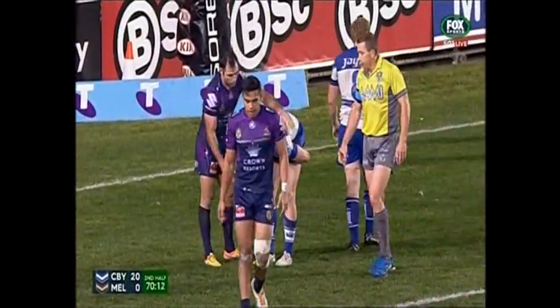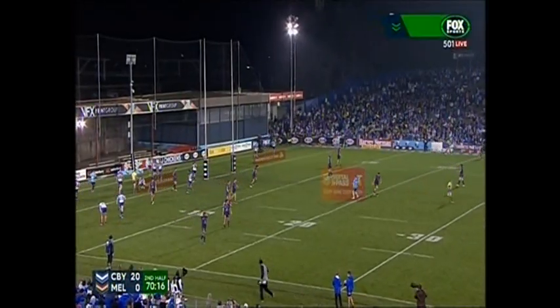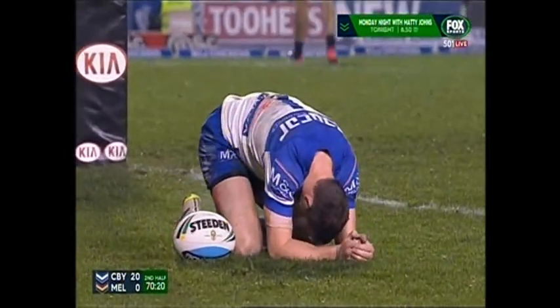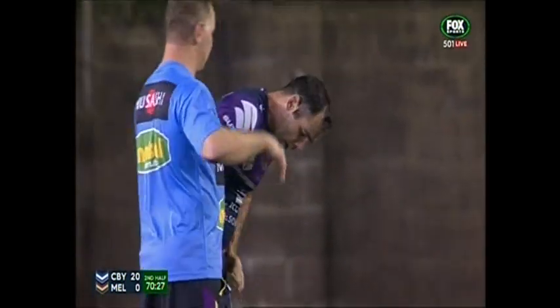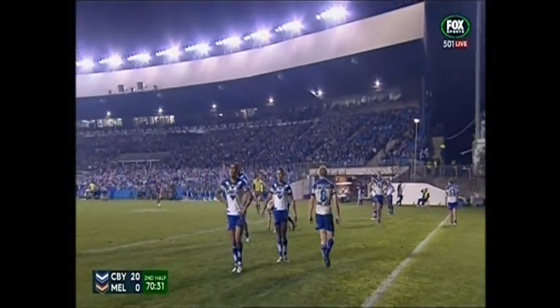Well, it was a good set from the Storm. They work the Dogs into a position and then get it in. Cameron Smith, he just continues to ask questions. Morris down on his haunches there after collecting that ball and then getting hit by a couple of the Melbourne Storm chase.